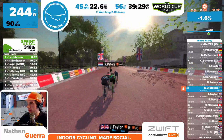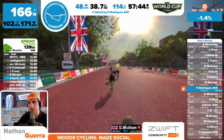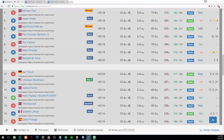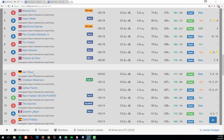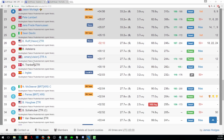But I think we're just going to have to go through the results from ZwiftPower.com, as I'm going to have a lot of trouble being able to catch any of the finishers here since we did leave the event module. So for the results here, we are seeing it is Tim Cartwright with the win, as we saw. This is your top 3. And then in the B category, Remy took, it looks like, first place with 3.7 watts per kilogram, followed by Jens Fried Rasmussen with 3.6 watts per kilogram, and then Sean Delvin for third place today.